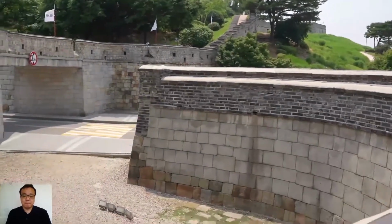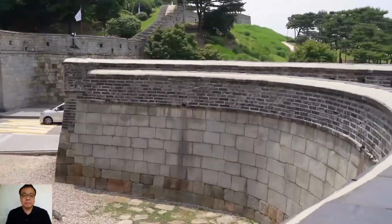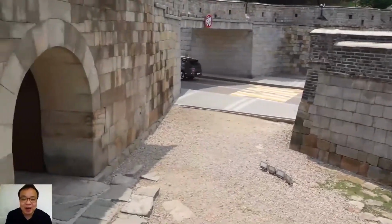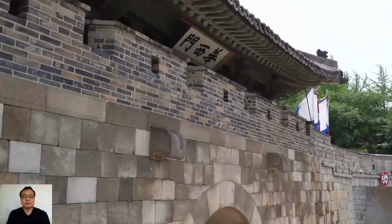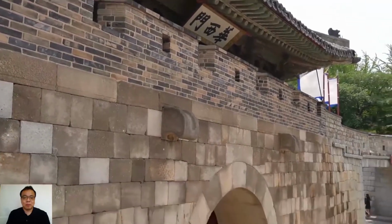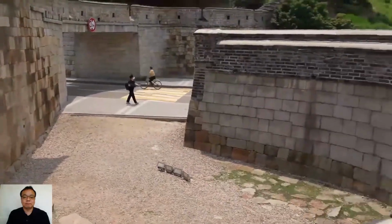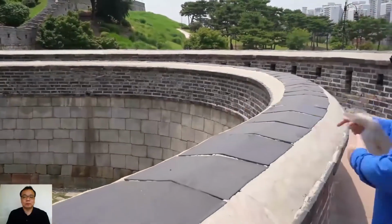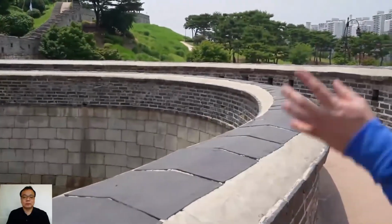But this Ongsong doesn't supply enough space. So it's a military facility. And also, the number of enemies who can enter this Ongsong is limited. So it's easier to attack and defend this gate. This one is called Ongsong, a military structure, and we can attack the enemies here. Shoot the arrows here. So with limited enemies here, we can attack and defend this fortress.